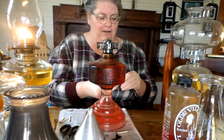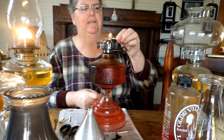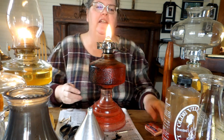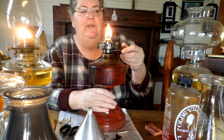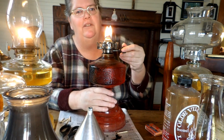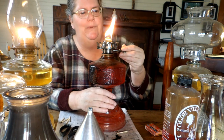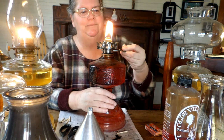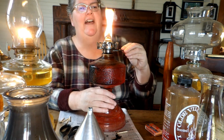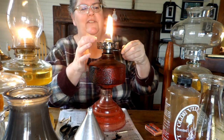The wicks are something that you can buy and replace. And in your good old neighborhood, hardware stores is the place to find them. You can order them online, but you know how we are. Shop local, help out your neighbor. So now it's not popping and cracking. The flame went way up. We're going to take it down below the surface here.